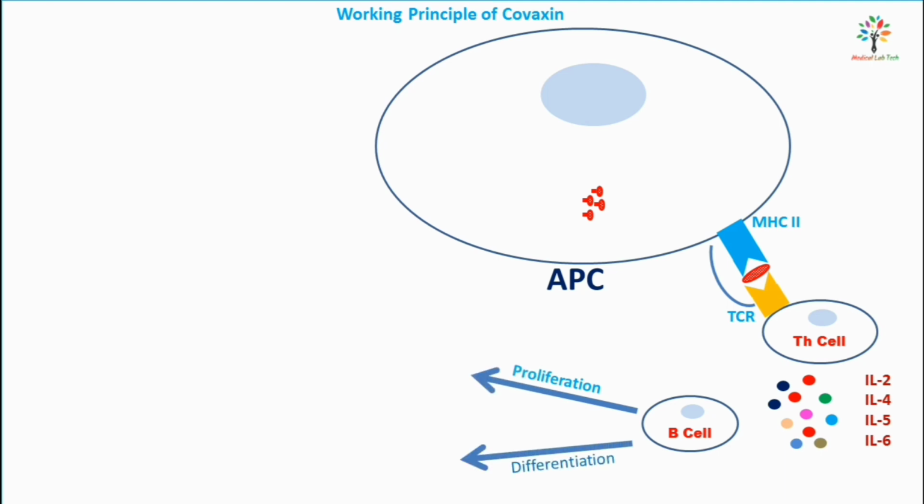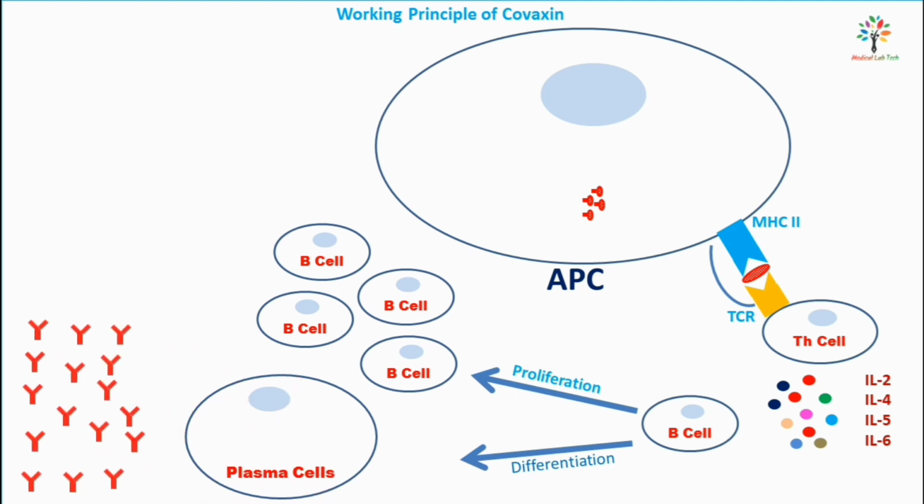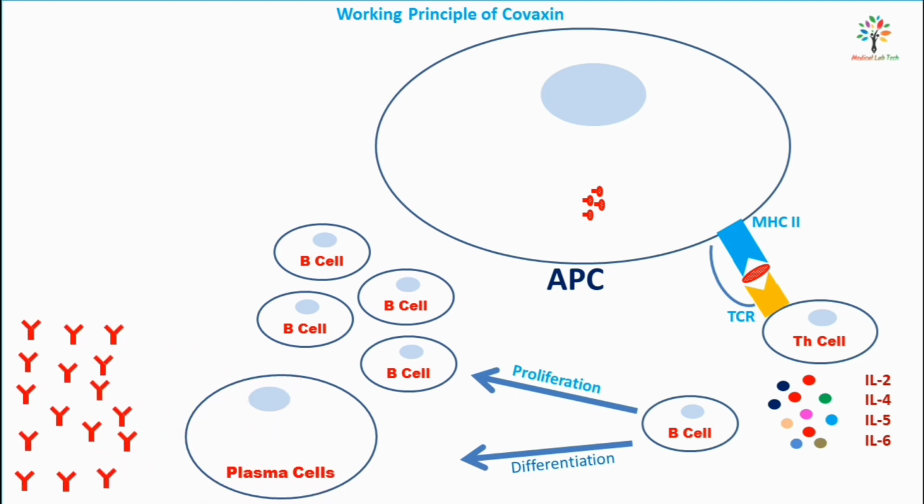Clonal proliferation means increasing the number of B cells which can produce a single clone of antibodies. The differentiation means the B cell will differentiate into other cells called plasma cells. Once the B cells and plasma cells are derived, they will produce a huge amount of antibodies. So now you have the antibodies against the SARS CoV-2 virus after the vaccination.